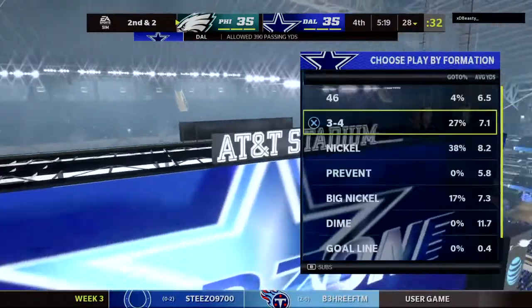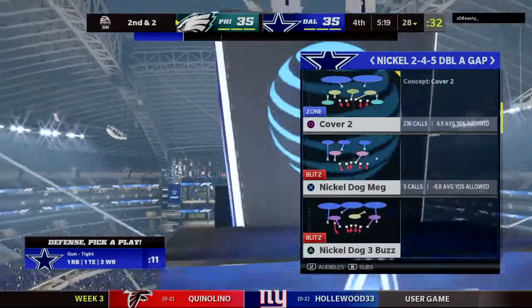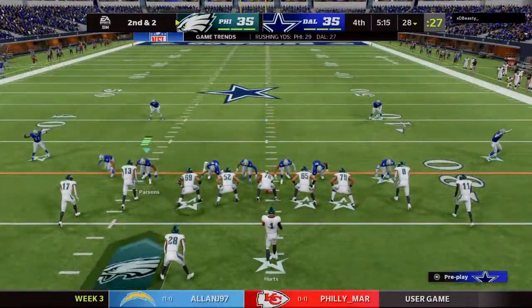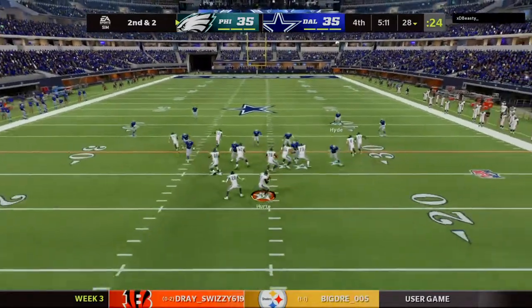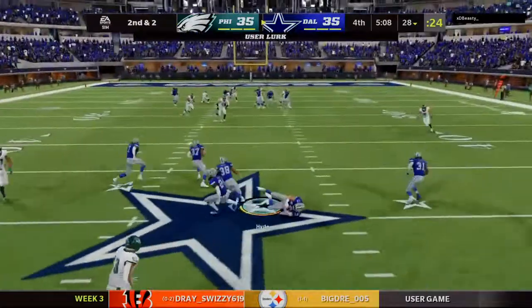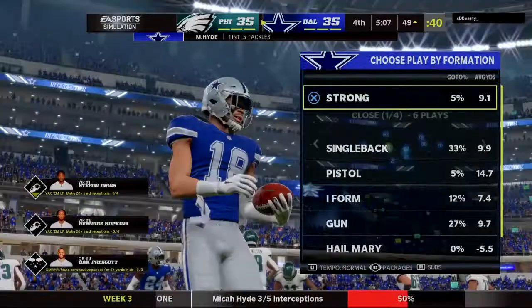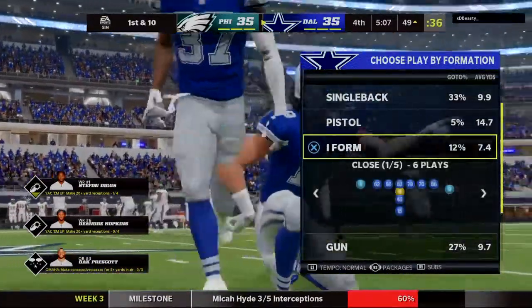8 yards on the pickup, and now they'll have some options on 2nd and short. Now back to throw. And this is going to be intercepted. Picked off by Micah Hyde. And they'll set up shop right near midfield at the 49-yard line.